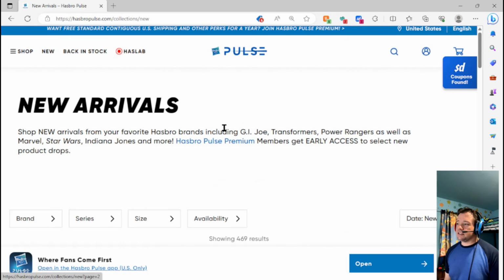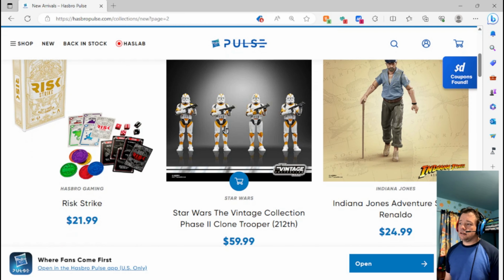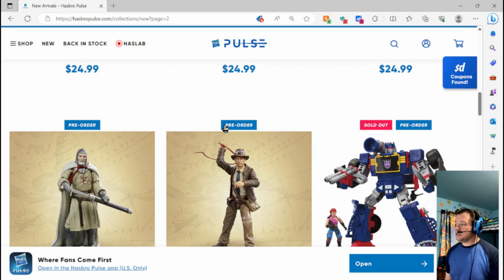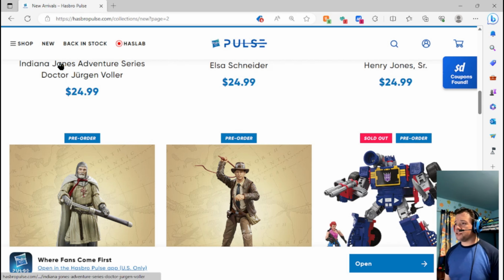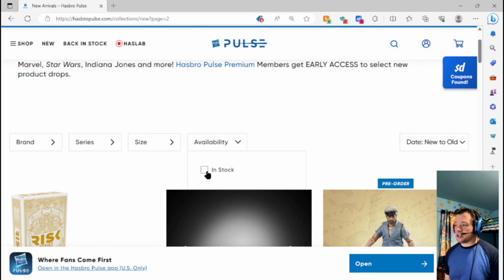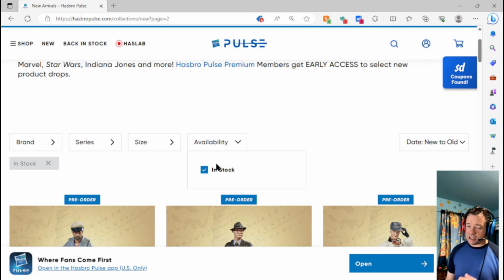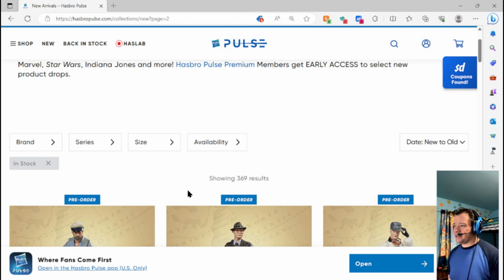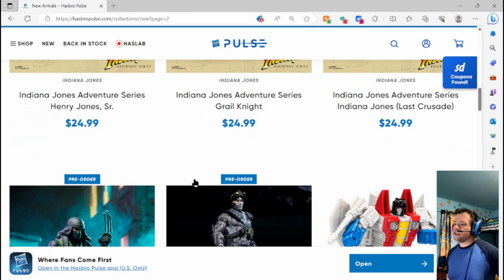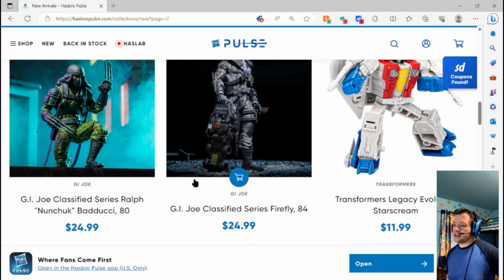What else did they got today? Indiana Jones. So one of the things I like to do, besides going to new, is you select brand, series, size, availability, and go in stock, because in stock is everything. The series of stuff, it's not going to show you everything that's in stock. And I don't know who's a big Indiana Jones fan, but hey.